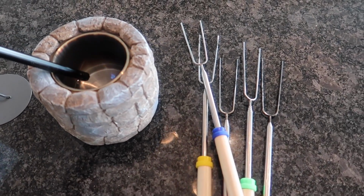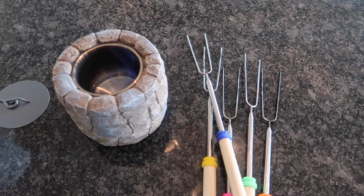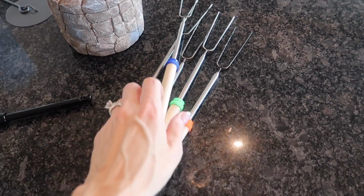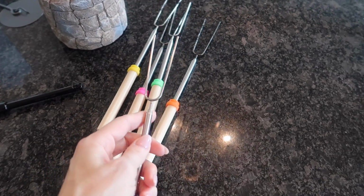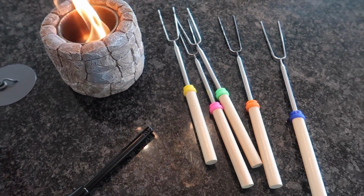Just light it. There we go. Oop, it takes just a second to build the heat. Perfect, and it came with these s'more sticks. They are extendable, as you can see. You can pull these out. Love them. The quality has been great washing them up.